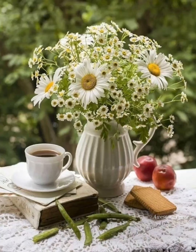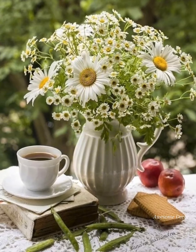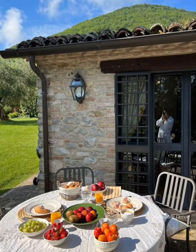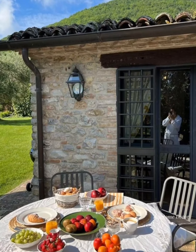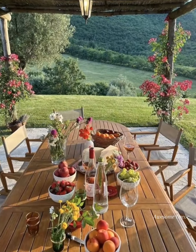Simple yet stunning vintage countryside cottage decor ideas to inspire cottagecore coziness in every room. Whether you're looking to redecorate your living room, bedroom, kitchen, or even your outdoor space, these ideas will help you create a warm, welcoming, and timeless home.